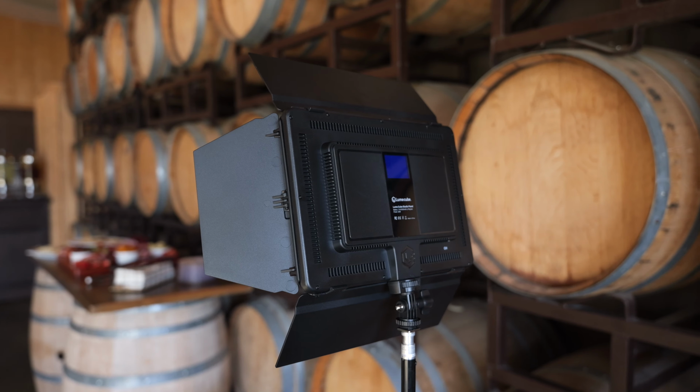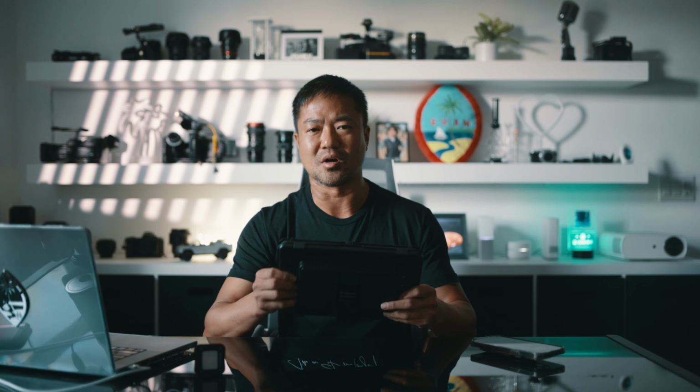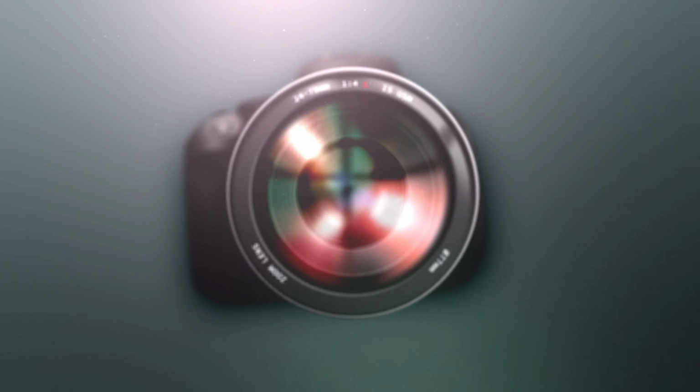If you film weddings and events, then I found the most perfect video light for you. Lumecube panel light. This thing is small, it's got a built-in battery, it is perfect, mobile. I'm gonna talk all about it. Check this out.